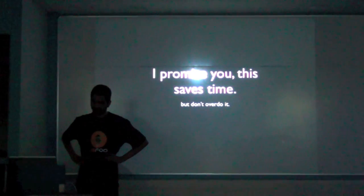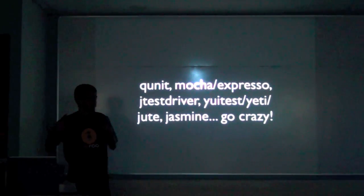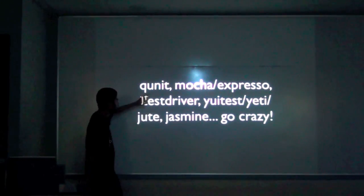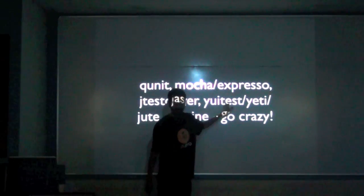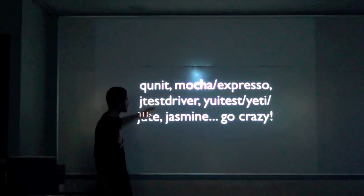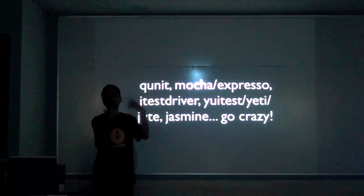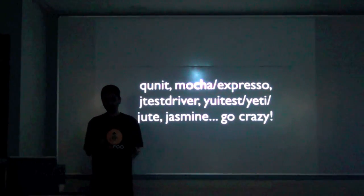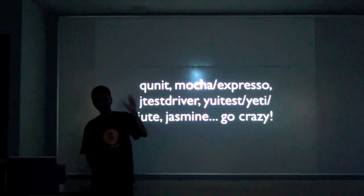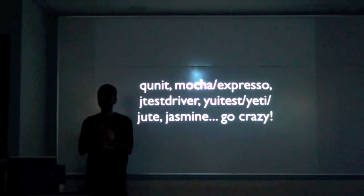Which tool is best suited to do cross-browser testing as well, not just the unit? Oh, okay. So cross-browser testing, this is a little mixture. Something like QUnit, Mocha, Expresso is used to write your unit tests, okay? And then you'd use something like JS Test Driver or Jute or Yeti to actually run them. You can specify your browsers. If you look at the config options, you can actually choose which browsers you want to open up, an Opera instance, a Firefox instance, an IE instance. It just runs your tests, collects the data, puts it together and gives it to you.